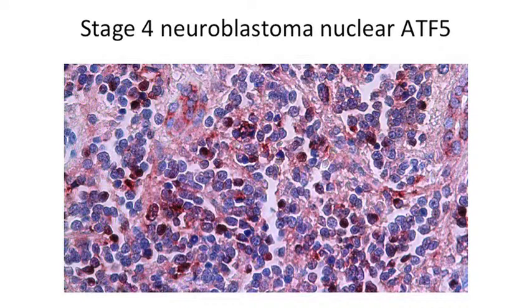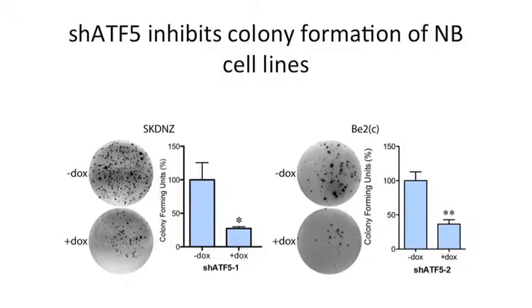And this is some very preliminary data looking at immunostaining for ATF5, and you can see the nice nuclear staining in this patient with stage 4 neuroblastoma. So functionally, one question is, what does ATF5 do? If you knock down ATF5 in 2 different neuroblastoma cell lines and do what's called a colony formation assay, you get a marked inhibition of colony formation for one cell line called SKNDZ, and also a cell line called BE2C.